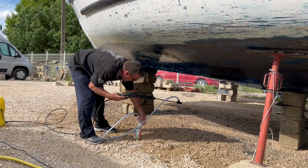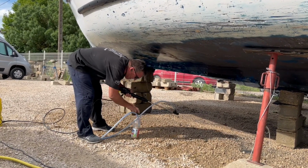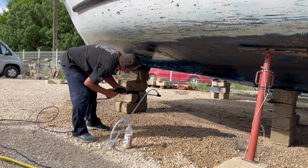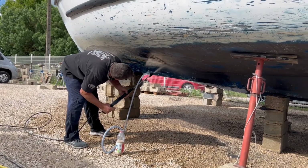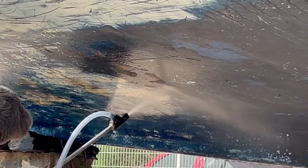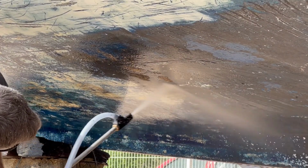He's down to the last of his sand for the day, so he's just put it into a little bottle so he can use the last bit. But the whole thing works off the Karcher water blaster, so it's actually a really cool little system that has saved us a lot of time, and well, saved Tony a lot of time and effort.